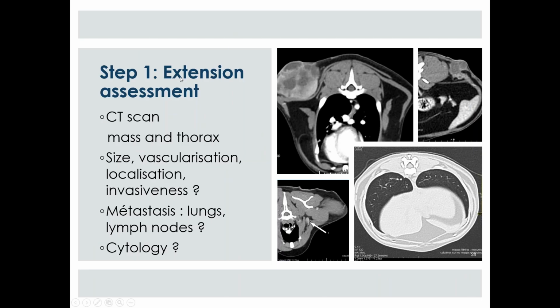So the first step is extension assessment. You need to do your CT. And when you look at this big tumor, in fact, for a surgeon, it's a piece of cake, even if it's big. Here, you can see that it's infiltrative. It goes all the way down to the peritoneum. So you're going to have to remove a piece of the peritoneum. You can tell from there that it's extending around. So this is going to be very difficult to get the margin on this case.